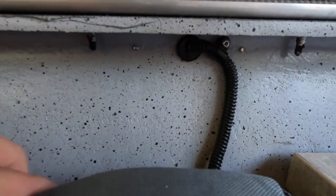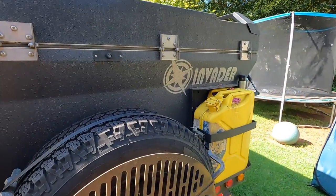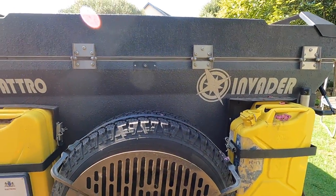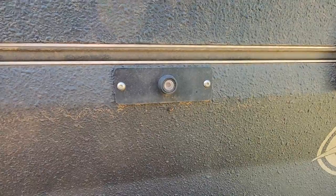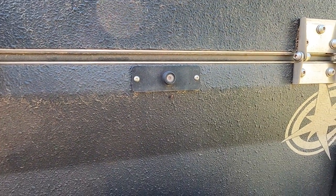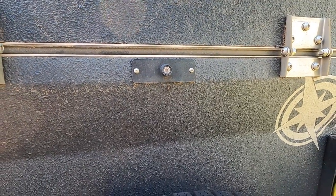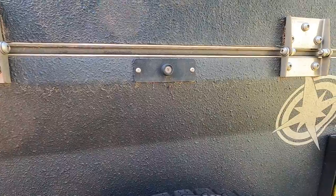You can see there's the wire going out. There's a camera. So while towing the Invader, I can in real time see what's going on behind me. Then I did quickly fold up the Invader. Now you can clearly see, here's the camera that was installed, and I'll show you just now how it looks when it's connected to the Defender.